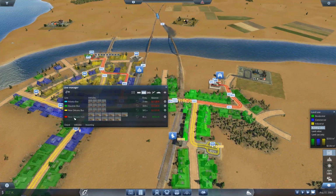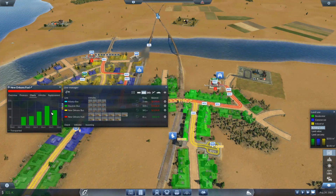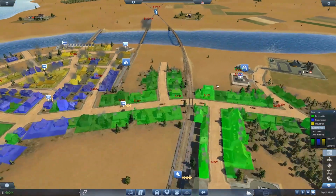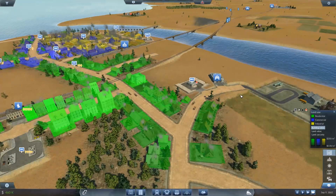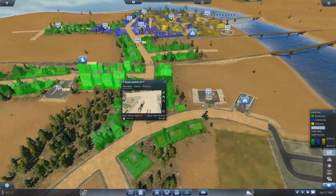Yeah, so those extra carts are definitely helping. We're certainly getting more delivered, which is good. Getting more money as well. These things are so slow, though. Oof.